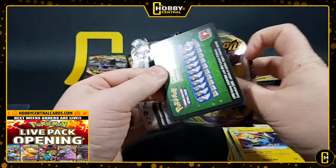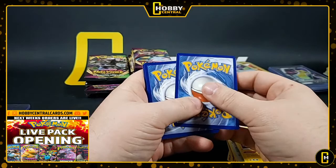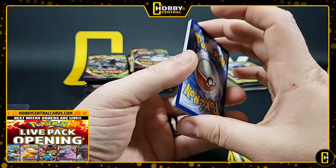Yes, I'm complete. Let's make it another set. Get them graded. Heck yeah, man. Well, so far you've gotten three different ones, so you only need three more, and you've got 2.5 boxes left, so.